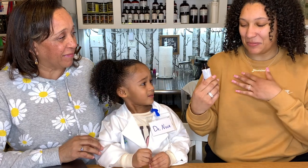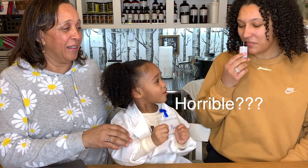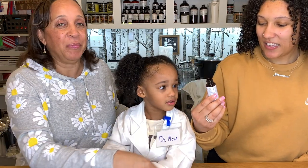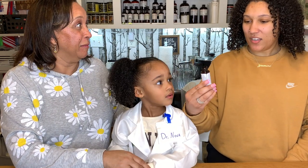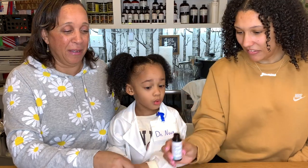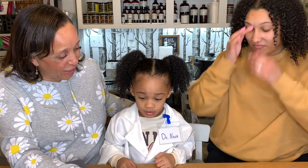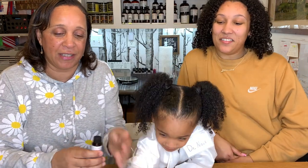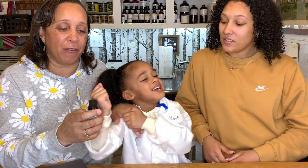Oh, this one smells horrible. Horrible? Well, what does it remind you of? Wait a minute. It's my turn. Okay. Like worms on a hot, rainy day. What? Worms, you think? Okay, so our purpose of testing out these 6 crazy fragrances is because these fragrances were originally intended to be blended with other fragrances. So we are testing out.